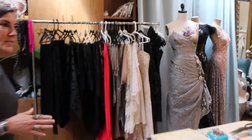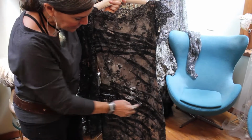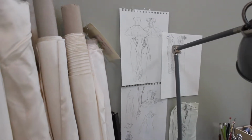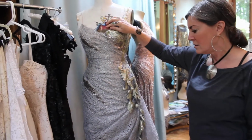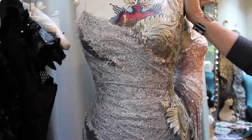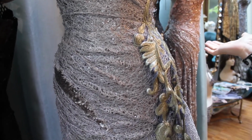Okay, so this is where I work with clients. This is my front room, and it's where I do all my sewing and all my draping. This is the form I do all my draping on, unless I'm draping on my clients. And what I do is bespoke couture. So I actually work three-dimensionally. I don't do any pattern work because nothing is replicated. Everything is one of a kind.